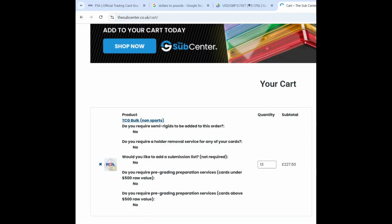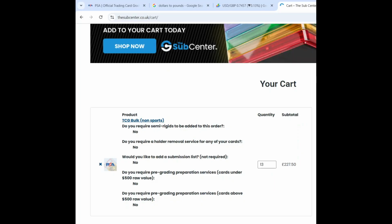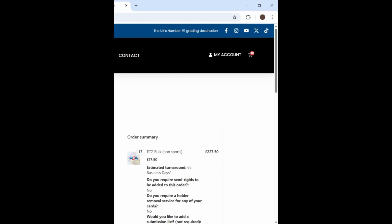They also add shipping. You can't see it, but shipping's £13 for next day delivery. Or you can collect in store if you're from Kent. So that's going to be total £240. So let's move to checkout.